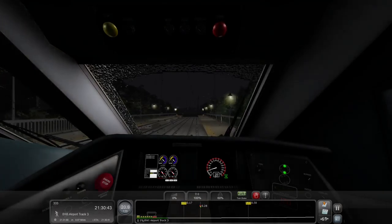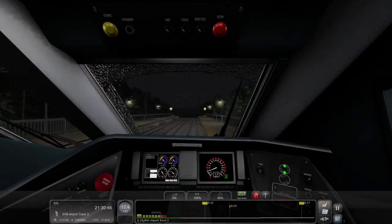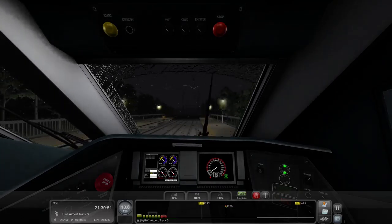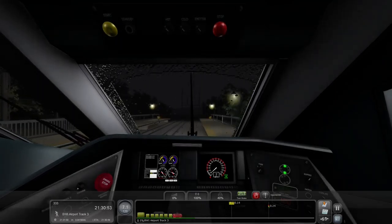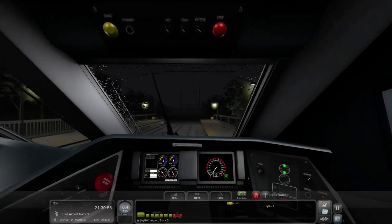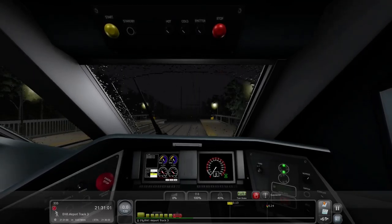We should be in the platform. We're fine. No panic. The panic level is zero. Can actually ease the brakes off a bit to make it more comfortable for the passengers, and then we'll apply a full brake again there. So doors are open at BWI Airport Track number 3.